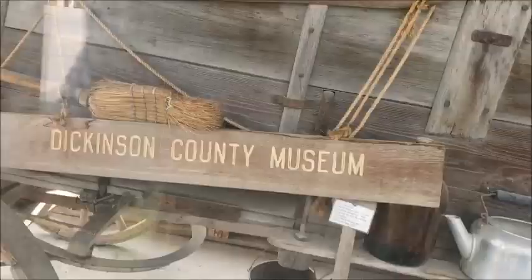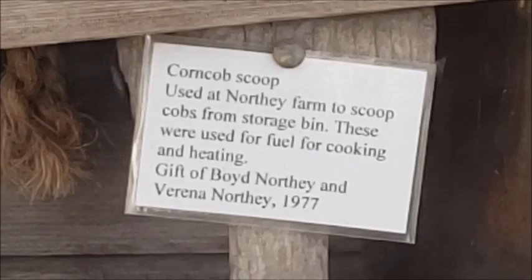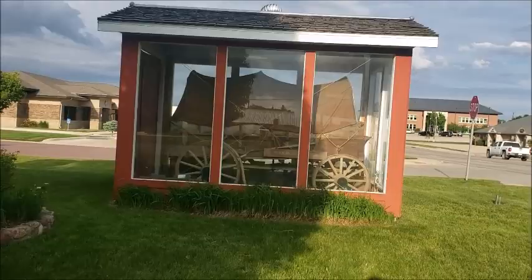All right, I'm looking through the glass. What is this? Corn cob scoop. And yeah, for corn cobs. It looks like it's some, oh, there's no, okay. It looks like it's some kind of chuck wagon. Looks like a very similar style to a chuck wagon.